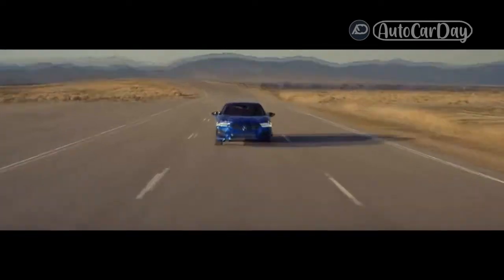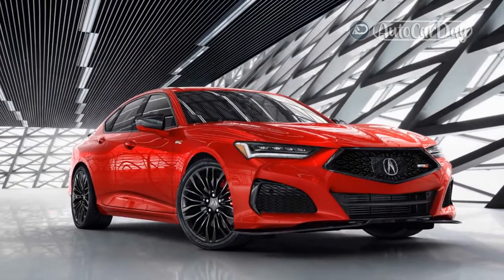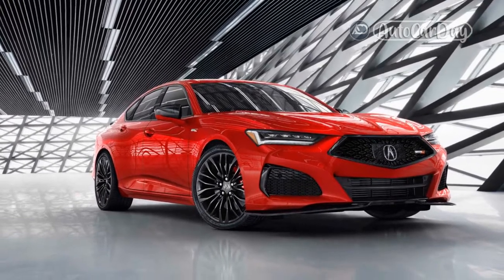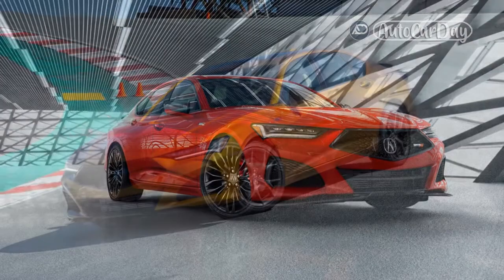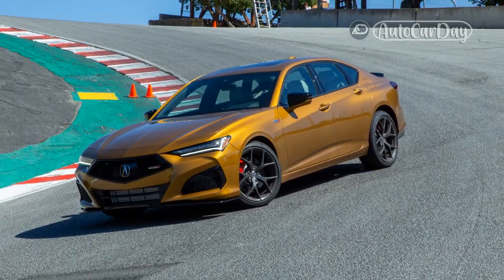This new Type S has its work cut out for it with solid competition in the Audi S4, BMW M340i, and Mercedes-AMG C43. Acura tried to make its car stand out, literally, with a bold, crisp design. We love the Type S's long hood and enormous quad exhaust pipes, both of which give it an appropriately aggressive look. Although the shade of Tiger Eye Pearl paint is take it or leave it depending on the sunlight.